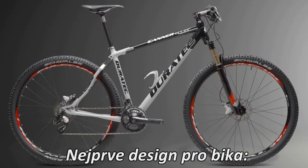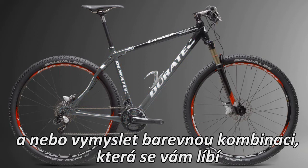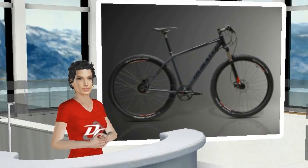Our first example is a mountain bike. Choose your favorite color during this presentation, or try to think up a new combination that you like and send us your idea. And now, a new specific model.